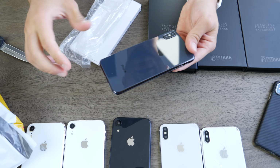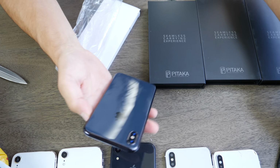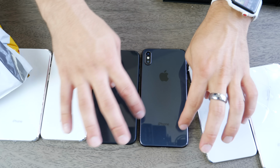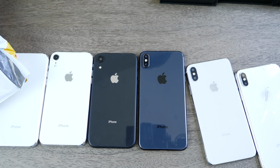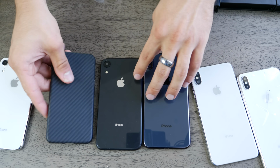Ooh, first time seeing a space gray for the Plus version. That's nice, man. Compared to mine, see there's a different shade here. This is more like the real deal. Very cool. This is a massive phone compared to this one.